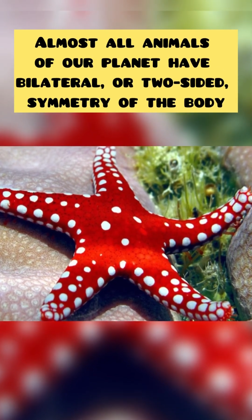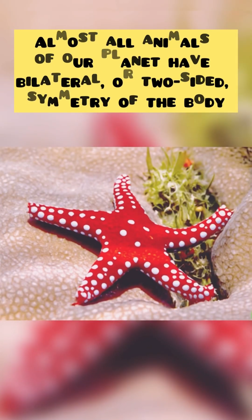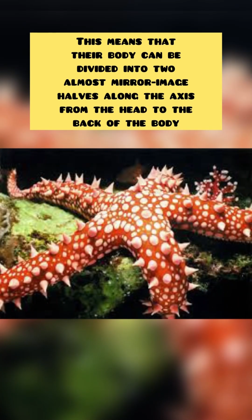Almost all animals of our planet have bilateral or two-sided symmetry of the body. This means that their body can be divided into two almost mirror image halves along the axis from the head to the back of the body.